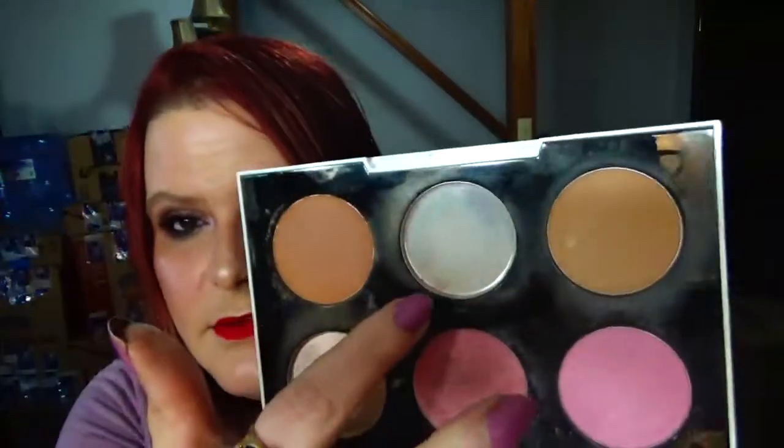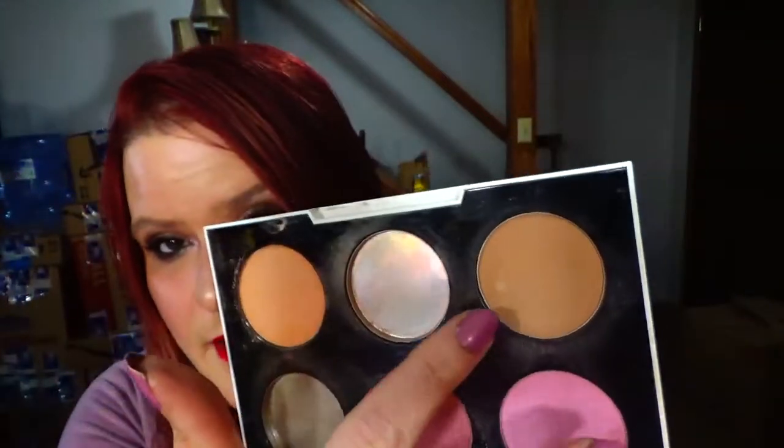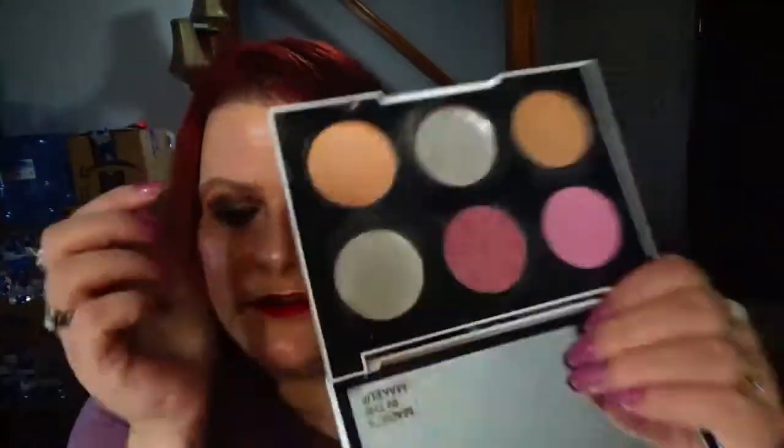Next is actually the last thing, from my Gwen Stefani blush palette. I love this. I finished the two highlighters in here. This one is in Angel, right, and this one is in Hush. So yeah, that's not pan. That's, I don't know, it's probably a hard pan, but that's not pan.